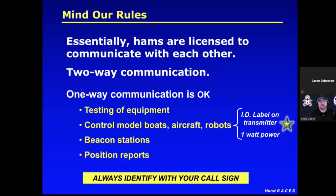Essentially, we are licensed to communicate with each other. Two-way communications. One-way communications, that's like testing of equipment, RC model boats, aircrafts, robots, beacons. There are stations out there that all they do is beacon Morse code nonstop. And then position reports, which we'll talk about, I believe, tomorrow or Saturday.